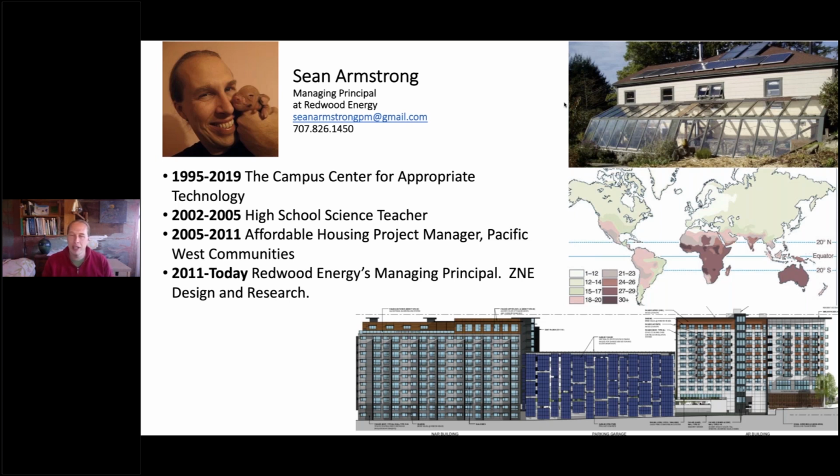So it's a really amazing house. It was invented back in 1978. It's part of Carter's program. There were hundreds of these demonstration houses across the country. All of them were canceled during the Reagan administration, except this one, because it's student funded. So it's an amazing place to get educated, the Campus Center for Appropriate Technology at Humboldt State University.